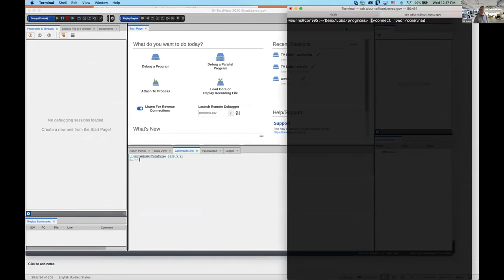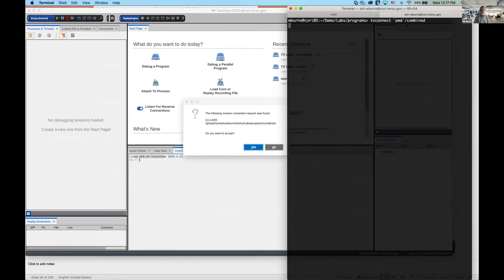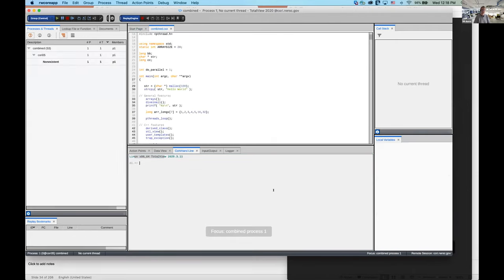But on the flip side, now I'm logged into Cori over here, and I'm going to use TV Connect. Right now I'm going to do it with just a simple local application. So let's do TV Connect, and you'll notice I'm giving the full path here. I use backtick PWD and combine, because depending on how environments change, TotalView may not be able to find your executable. So I always suggest putting the full path to the program you want to debug. That's why I'm doing that. TotalView is getting that request: do you want to accept the connection? Yes, I want to accept that connection.